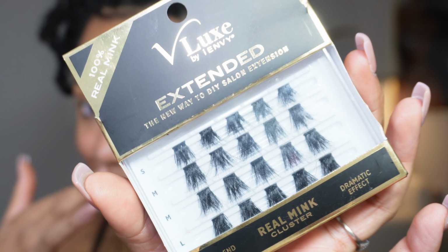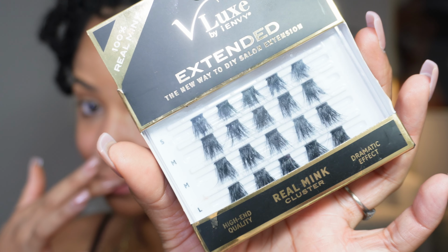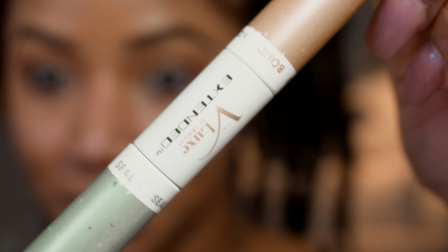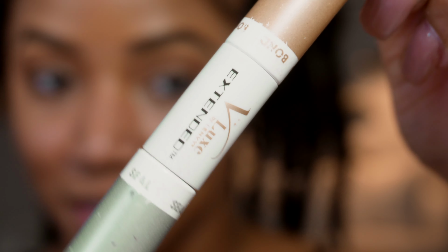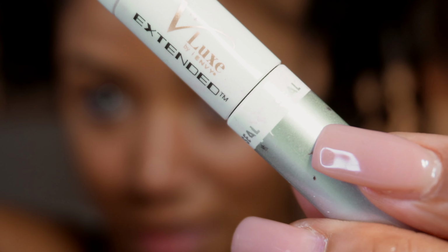Today I am going to be using my Velux INV Extended Cluster Lashes. These are some of the best lashes, I'm not gonna lie to you. I'm gonna give y'all a little close up, but you do need the bonding stuff that it comes with. You have to get this separately, that's just kind of how they sell it. It's the same brand, Velux, the bond, and then the other side is the seal.